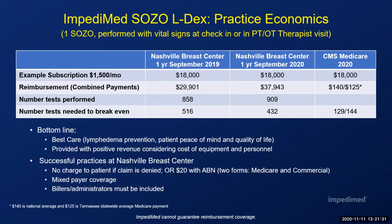So here's the practical experience we've had implementing this in Nashville, and I'm going to just end with what we would recommend that any practice or any system do. If you look at the year ending in September 2019, I'm just going to take an example subscription on a per device basis. We have one device. If the subscription cost for that one device for a month is $1,500, that would be $18,000 per year. So that would be our cost basis.